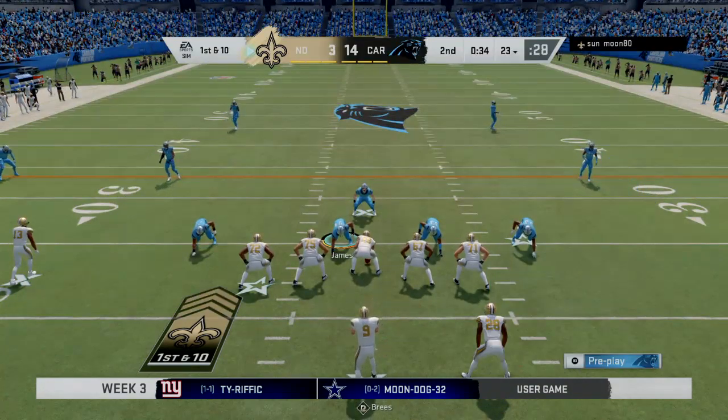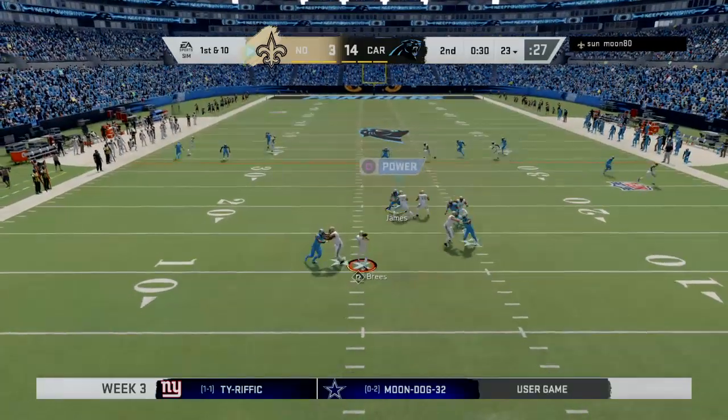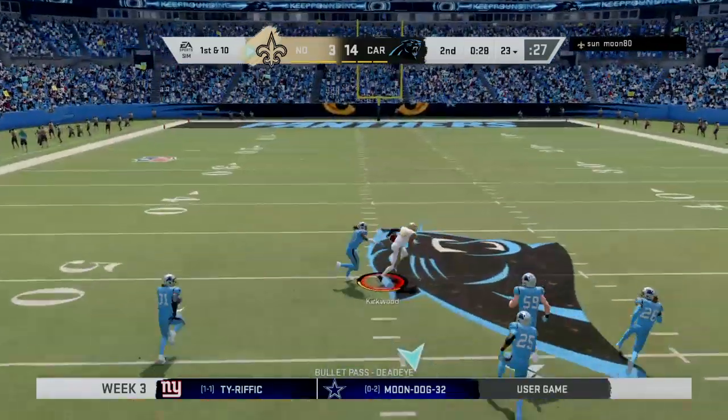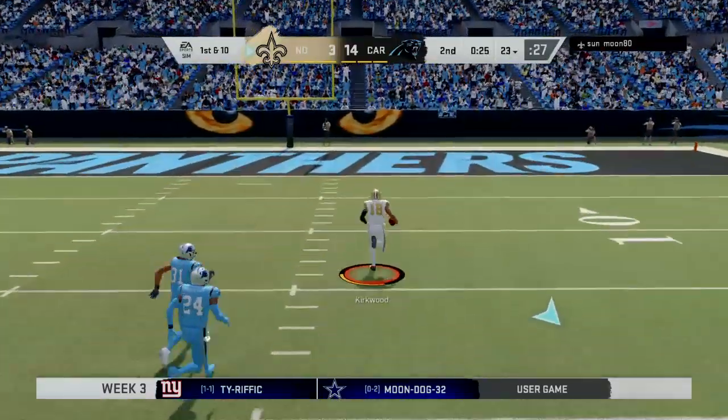Well, look at the clock here. You're inside of a minute. First half hasn't gone that well for you. How are you going to play this drive? Well, I've been told by my coaches previously that he's got a convoy, and he might be gone.